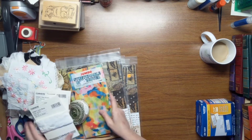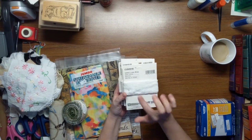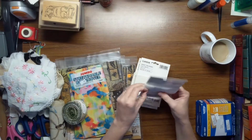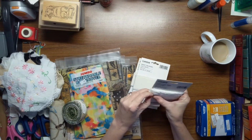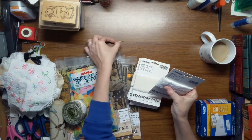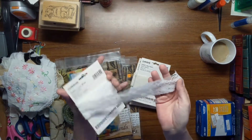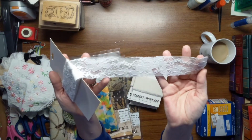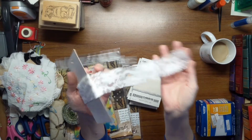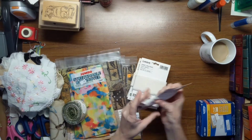And then I got six feet of lace. Let me show you. It's so pretty. Oh my gosh. And it's cotton lace too. Look at that. Isn't that gorgeous? It's so beautiful. It's got little flowers on it. Love, love, love laces.